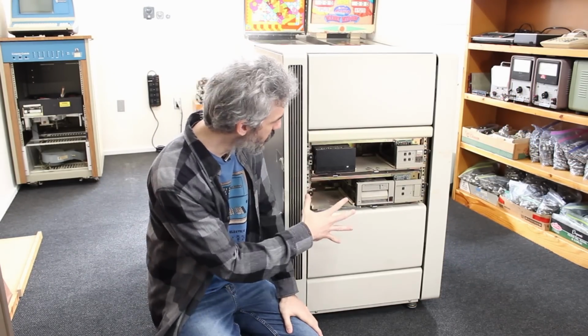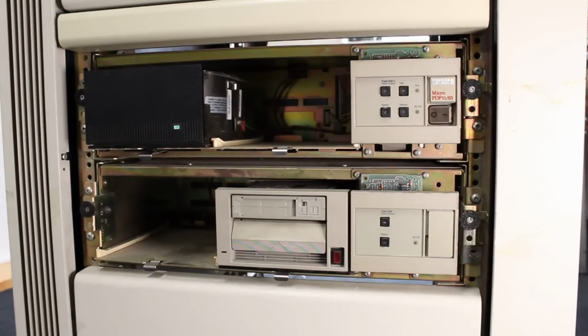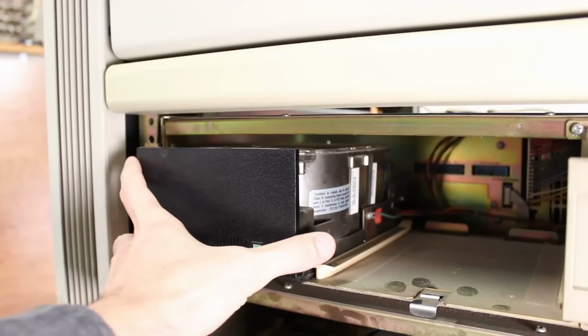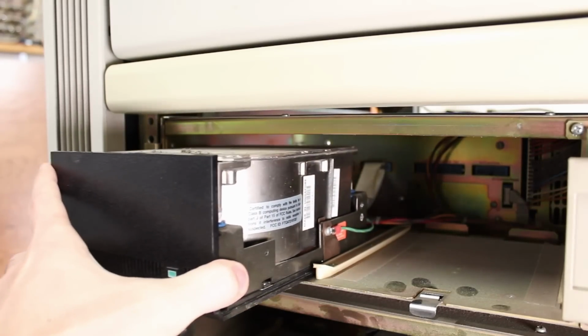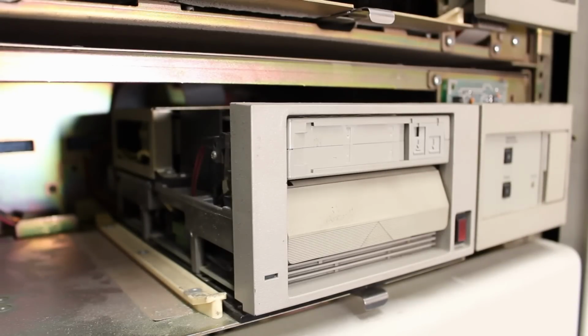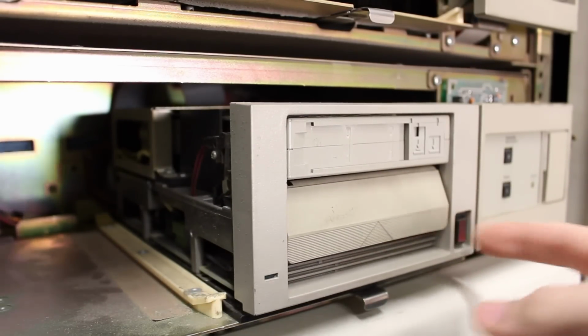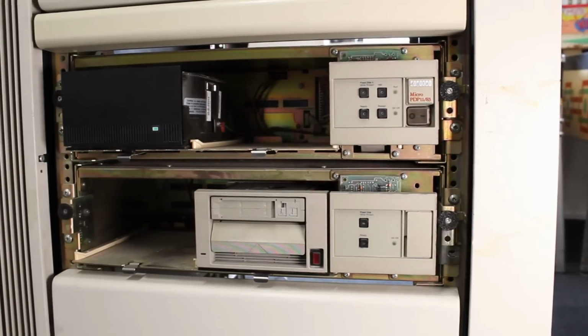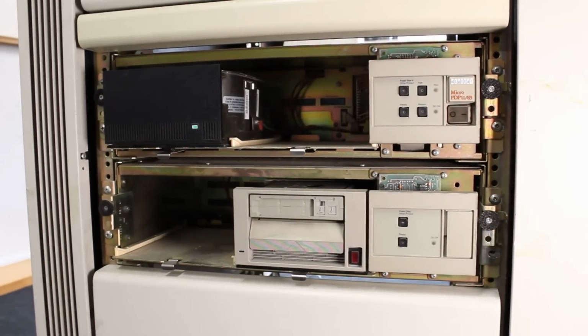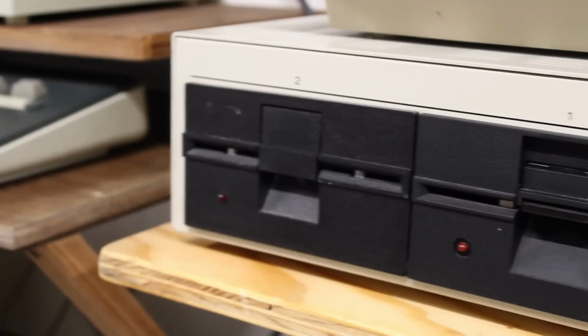And on the front here, with those two cover panels removed, we can see some of the storage options that they had installed in this thing. The first is this giant 5¼ inch full height Maxtor hard drive. And the second is a tape drive down here that looks to actually still have a tape in it. Now there's two more 5¼ inch drive bays that are unpopulated, but we have these open, so we could theoretically put another hard drive in there, or even a 5¼ inch floppy drive.